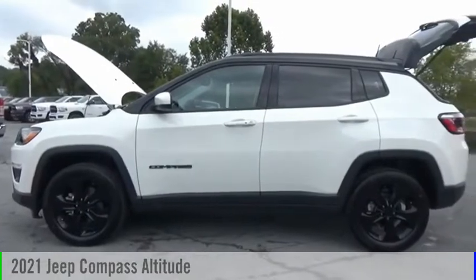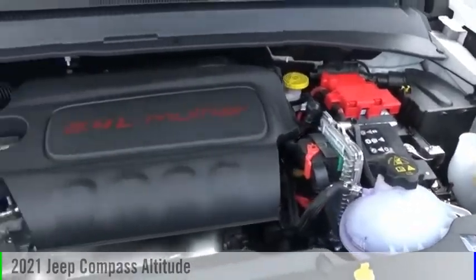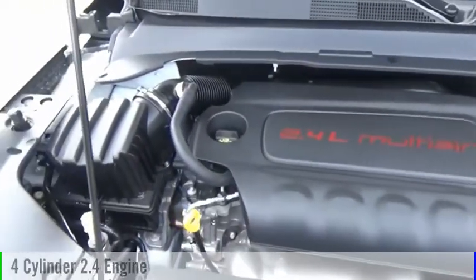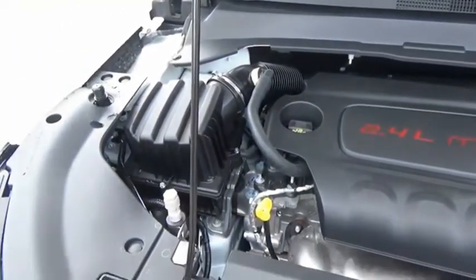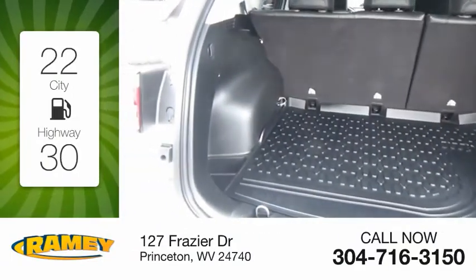Looking for the right vehicle? Check out the 2021 Compass. This vehicle is powered by a four-wheel drive, four-cylinder, 2.4-liter engine. Great fuel efficiency saves you money by requiring fewer trips to the gas station.